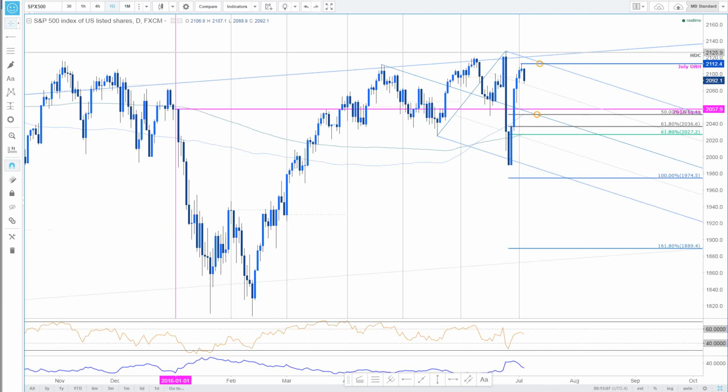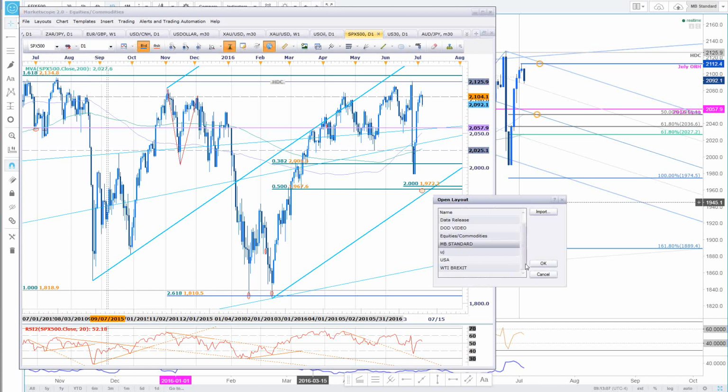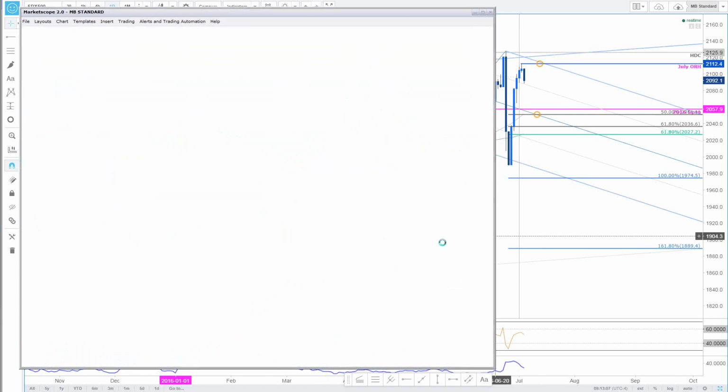And as far as dollar yen is concerned, let me bring up that market scope chart. Oops. Sorry about the delay there, guys.